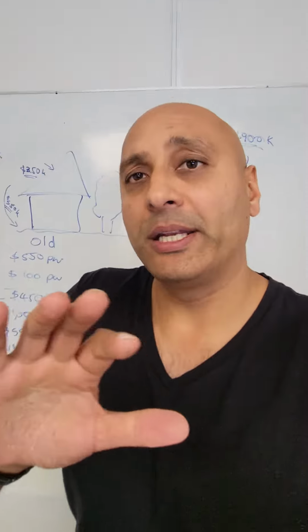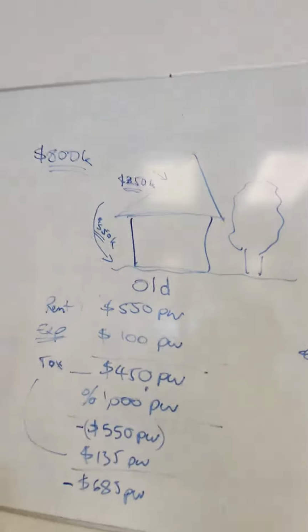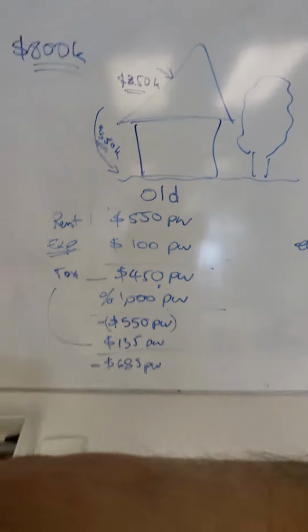Wanted to run through some examples of old versus new in terms of an investment. Just had a client in and we kind of went through this. Now, this is very general advice. You have to double check with your accountant, but let's go through it in detail.